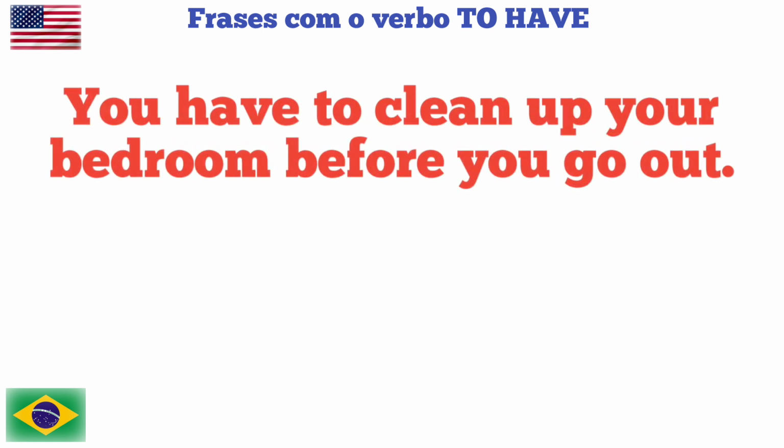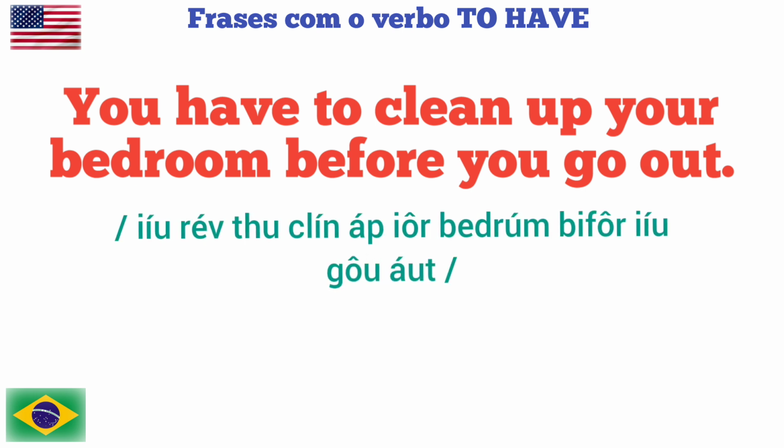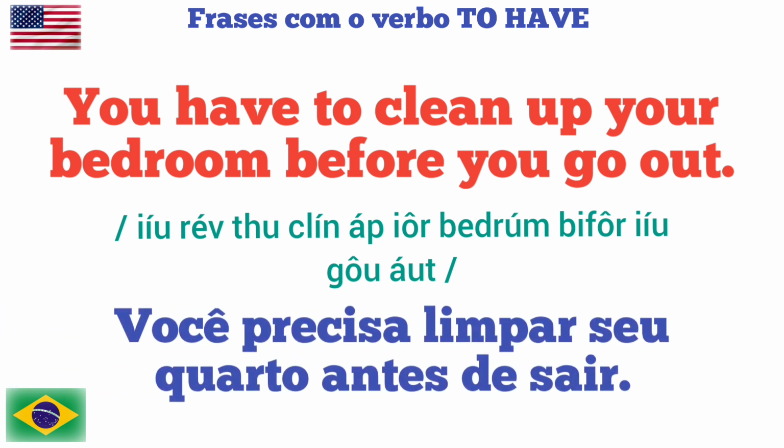You have to clean up your bedroom before you go out. Você precisa limpar seu quarto antes de sair. You have to clean up your bedroom before you go out. One more time, mais uma vez. You have to clean up your bedroom before you go out.